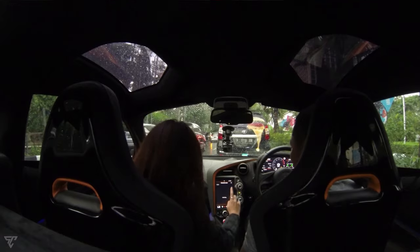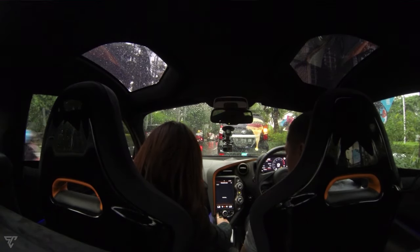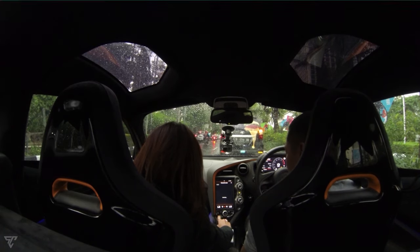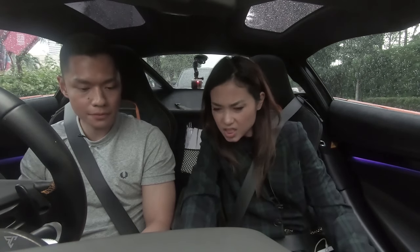Kenapa gue kampung banget? Ayo, you can do this. Karena kalau numpang mobil bokap gue, gue nggak pernah utak-atik banget sih. Kayak cuman oke pak, masuk. Ini connecting doang. Why? I don't know. Ini apa? Coba deh. Capek. Oke. Oh radio. Tapi ini kenapa nggak bisa? Oh no, bener-bener nggak bisa loh. Bluetooth audio, coba diklik ya. Kenapa dia connecting terus? Why is it connecting though?